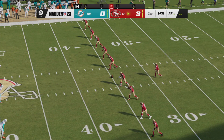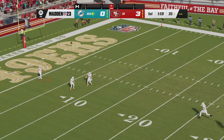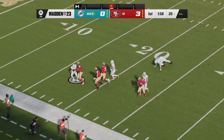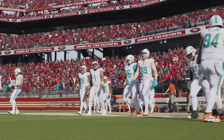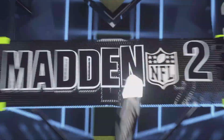After the field goal, here's Gonzalez to kick it off. Taking it about the 1. And he won't get this to the 20-yard line as he's down at the 19. The Dolphins take the field with Tua Tagovailoa, their quarterback from Alabama, at the helm.